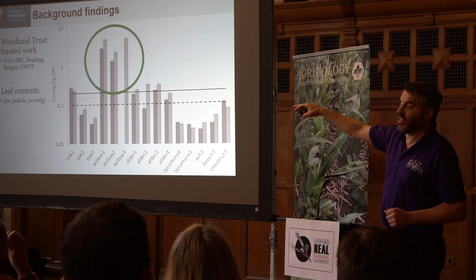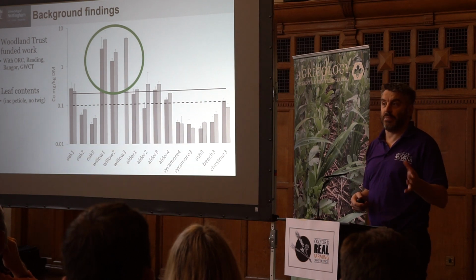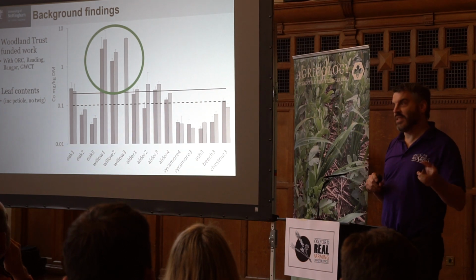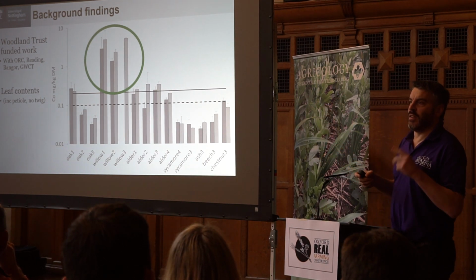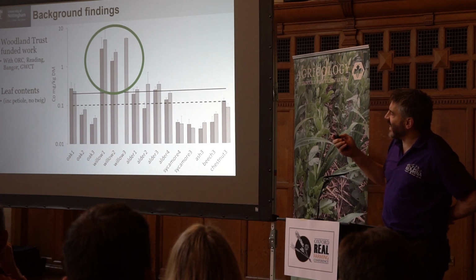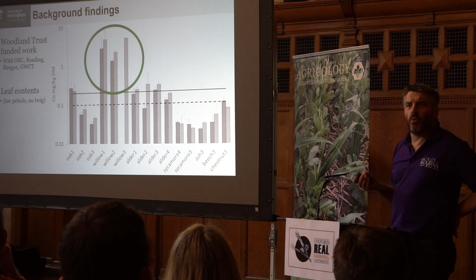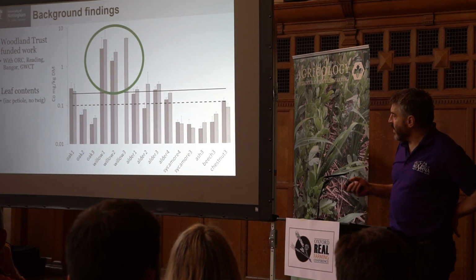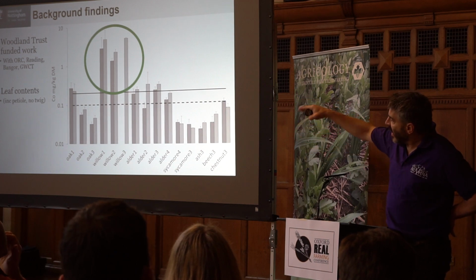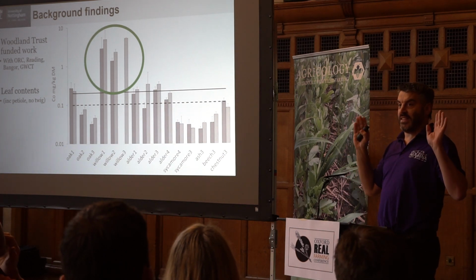The lines here, the solid and dotted lines, are the requirements for sheep at 2 different growth rates. The top line is the requirement for lambs, and the bottom line is the requirement for ewes. So we've got this surplus of cobalt in the willow leaves. Among some of the other species, the sycamore's not very good, it's not meeting requirements, and a lot of the others are around the requirement. But the willow especially struck out and made us go, ooh, that's quite interesting.